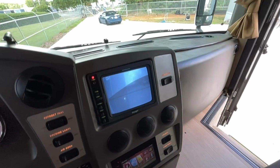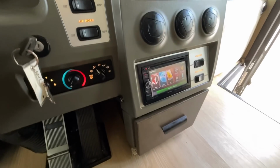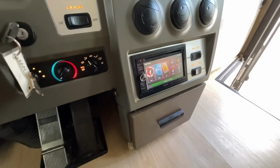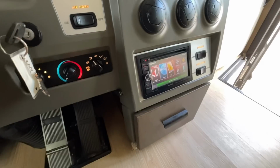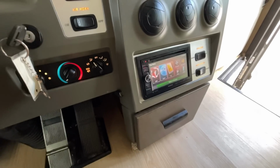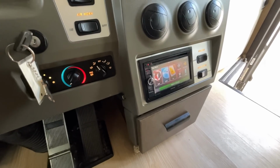You can also start your generator from over there. We've got an updated Bluetooth head unit so you can play music through that. The sound system is actually pretty good, and the speakers go throughout the coach too, so you can be bumping even back in the bathroom and stuff, so that's pretty cool. You can switch the radio power from house to engine, so you can use this while you're parked.